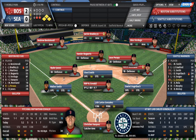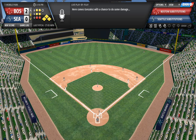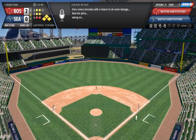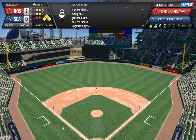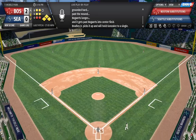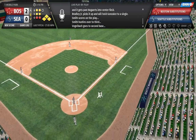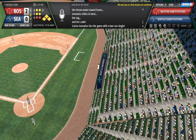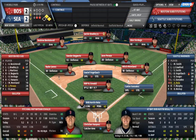That'll leave it up to Carlos Gonzalez. Red Sox up by 2. Bottom of the 6th. Bases loaded. 2 outs for Seattle. 2-2 pitch. And that's going to get through the middle. Carlos Gonzalez comes through with a big base hit. Two runners are going to come in for the Mariners. And we're all tied up. Carlos Gonzalez got the better of Nathan Eovaldi there.